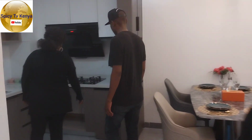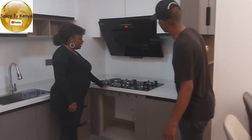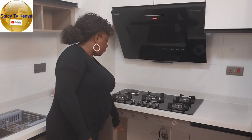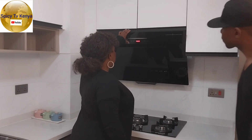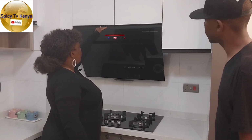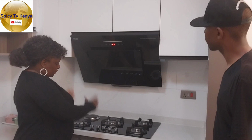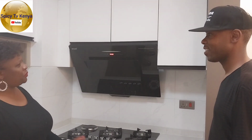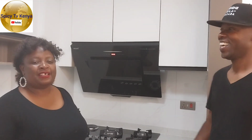Yeah, nizangalia tu karibu. Yeah, karibu director. So this is how it looks like with the oven down. Then, kuna hii pia ya ku. What is it called? The hood. Oh, yeah, the hood. Okay. So it comes fully fitted. It comes also with this one. So there's no need of you coming to yours. Ukikuja hapa, kuja tu na chakula. Peke yake. Na chakula peke yake.